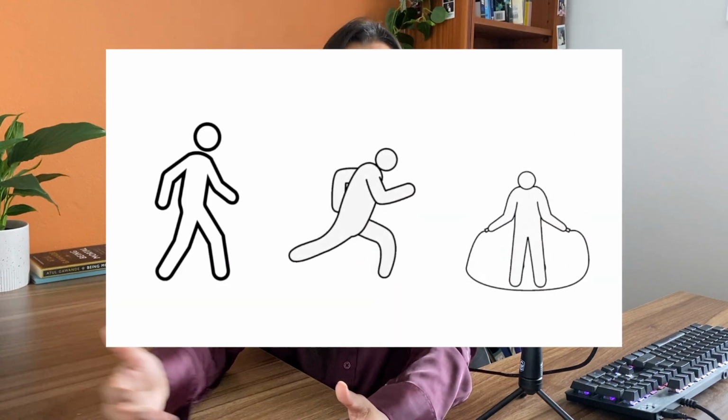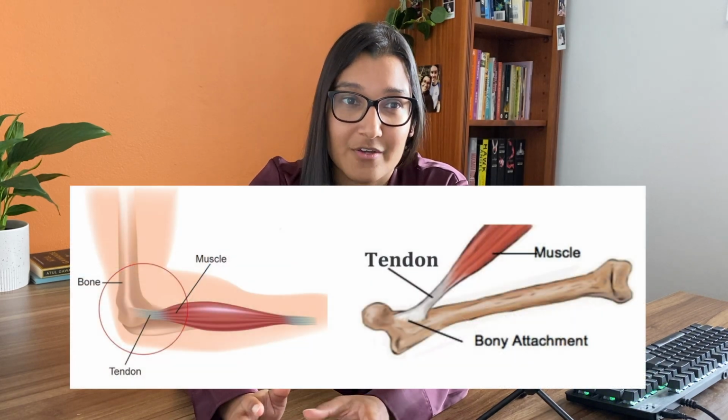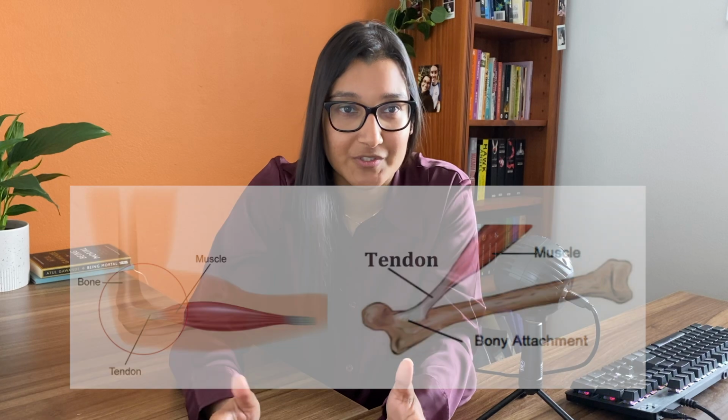They're also heavily involved in mobility. Bones work together with muscles and joints so that you can perform all the activities that you do during the day, as well as allowing different movements like walking, running, and jumping. Your bones provide attachment points for your muscles and tendons, so if you're someone that appreciates your muscles, make sure you look after your bones as well as muscles and you will get maximum gains.